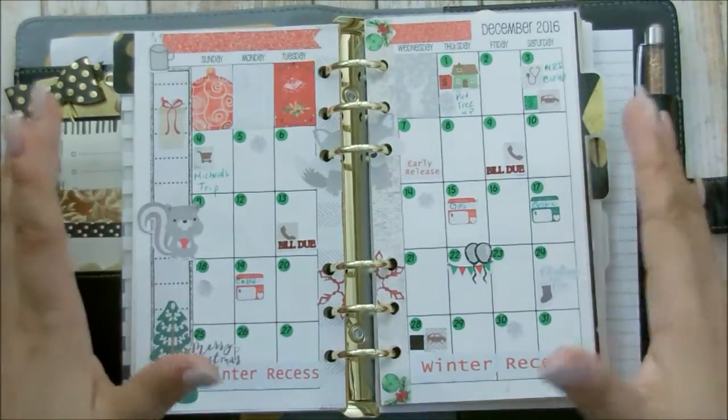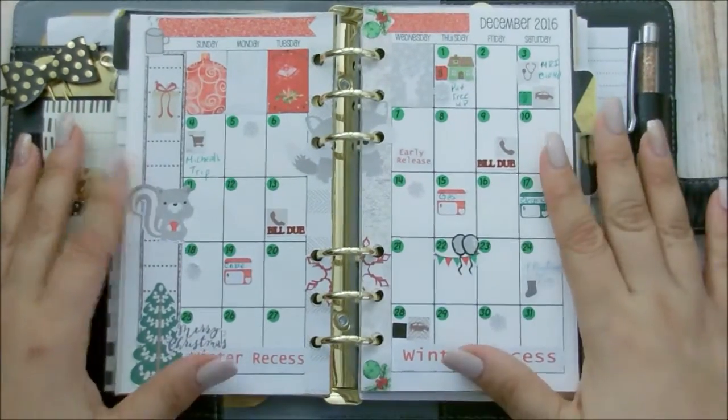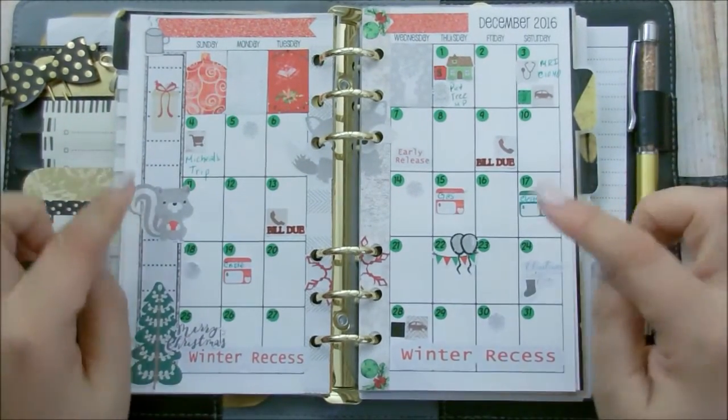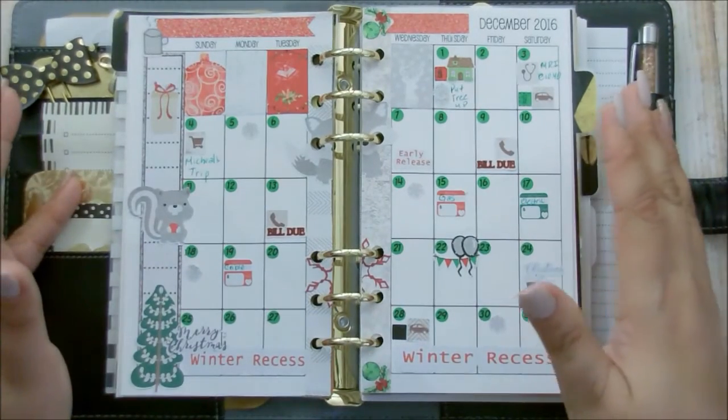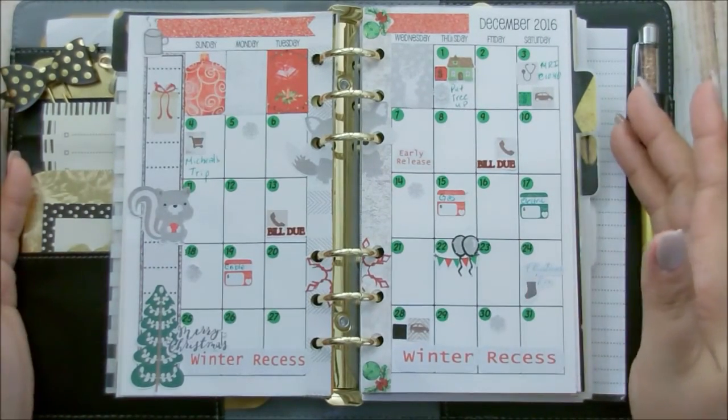Here is how she turned out. I think it turned out awesome. I do like it. I do like that it's festive. The brown in here does not bother me because brown is a neutral color. So yeah, it works really well.